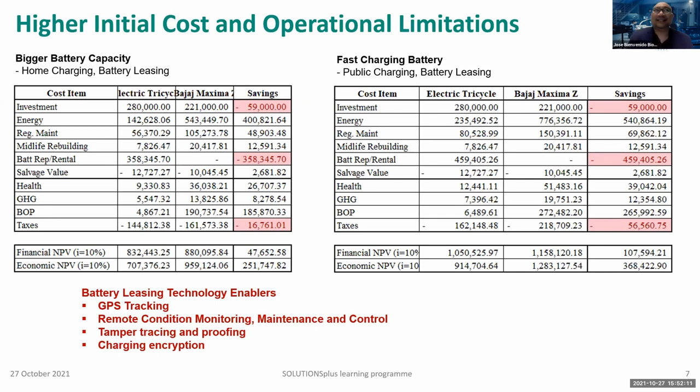I don't know how I'm gonna say this. They're very technology curious, so they would want to tinker on things. And of course, these are very, very expensive equipment. So we have integrated some tamper tracing and proofing features in the battery, so that we know whether the battery is being tampered. And also some charging encryption, because they're supposed to be charged only using the batteries that we provide. So in case they're being charged using other chargers, the batteries won't charge. So the batteries are encrypted.